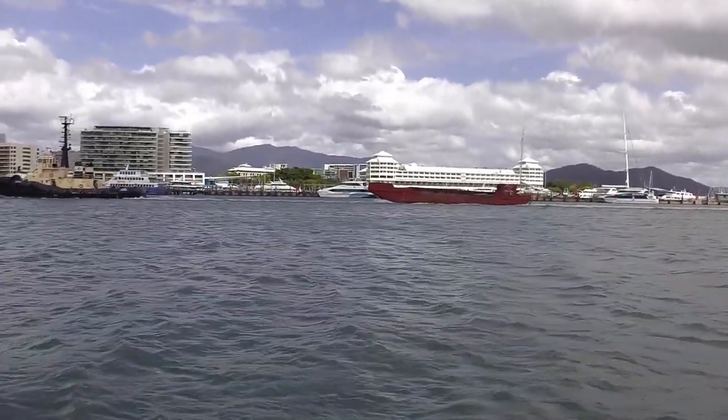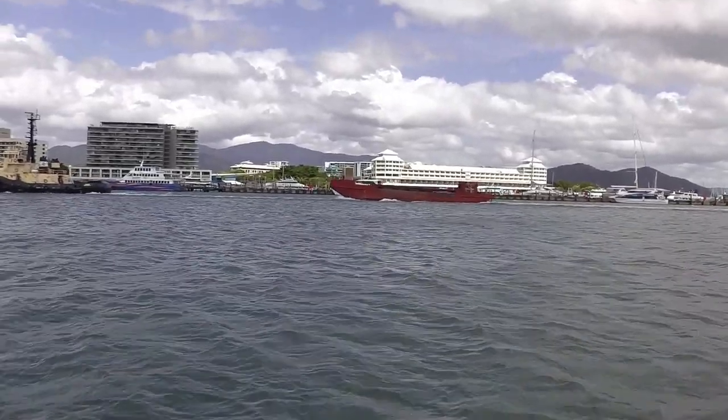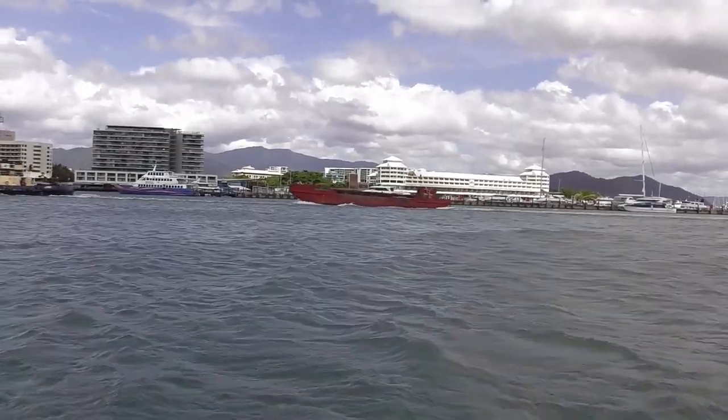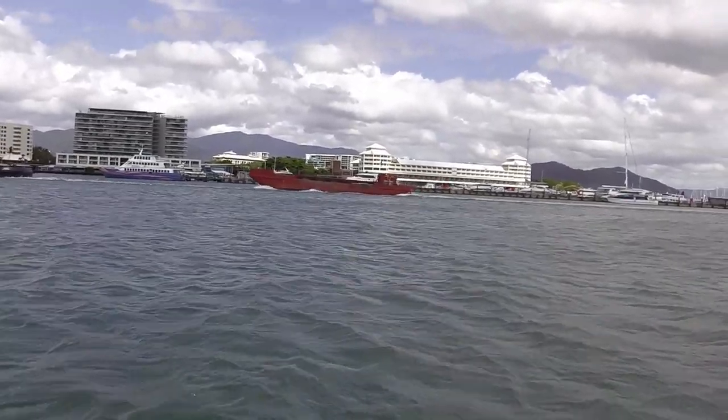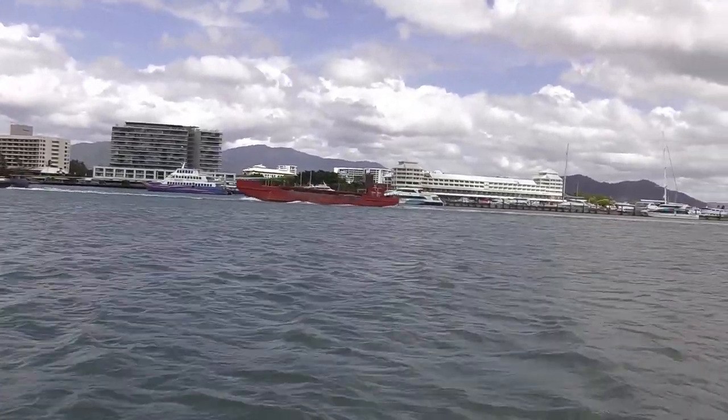Goodbye to the marina. Going to head up river a bit, I hope, and find somewhere to anchor. It's blowing pretty hard today, about 25 knots, I think. But I've got to leave the marina. It's got the money going out.